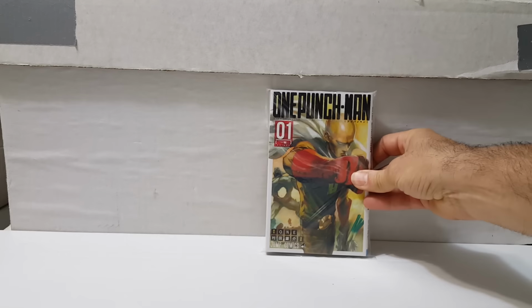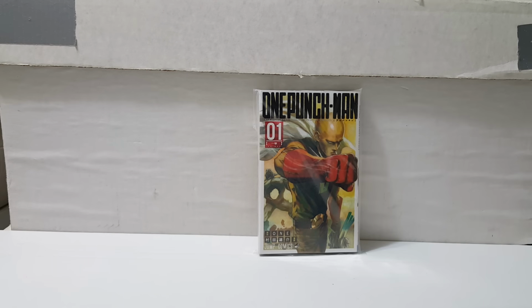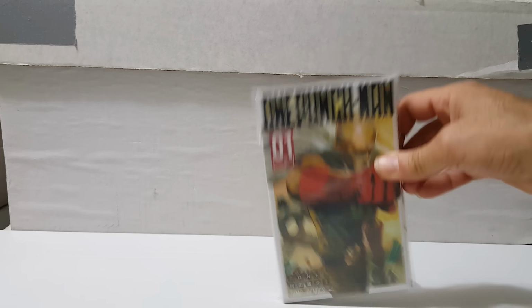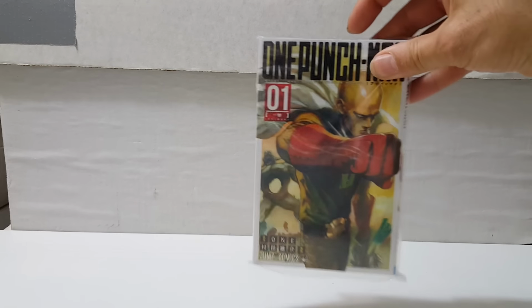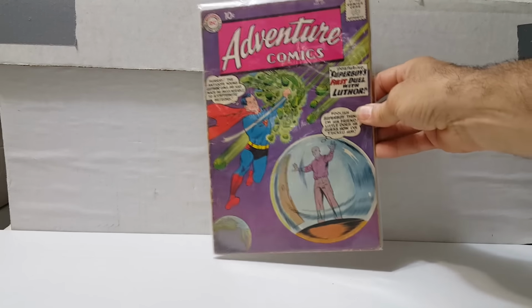So, let's just start off with, I guess, this guy right here, One Punch Man. This is the actual Japanese version of One Punch Man, the first appearance of One Punch Man. This character is really starting to garner some steam in the hobby, and I decided to track down his first appearance. Like I said, you have to open it and read it from this side here, and it's got its own little jacket. It's really kind of cool. So happy to have that. I guess I'm going to have to track down the American version now, but let's keep going here.